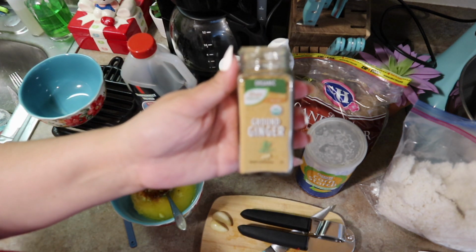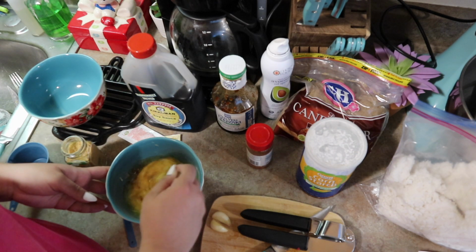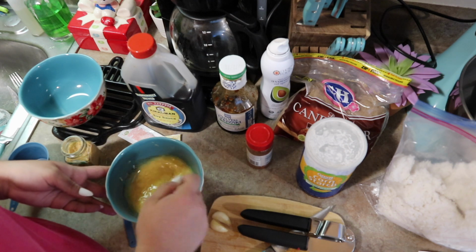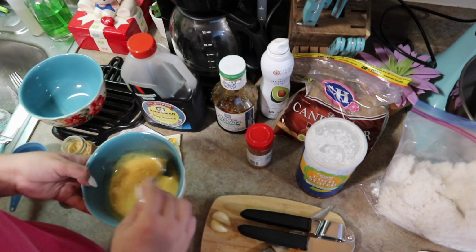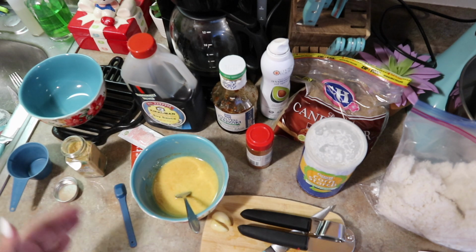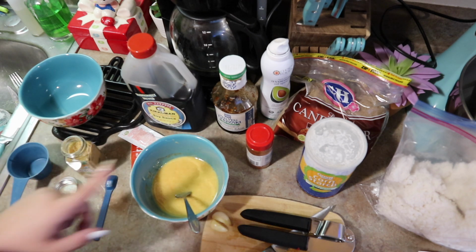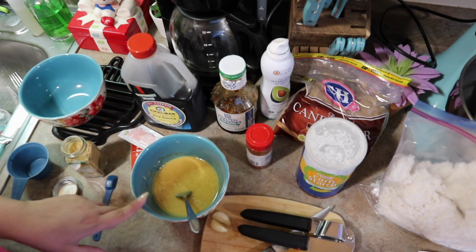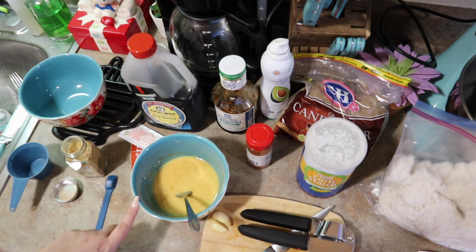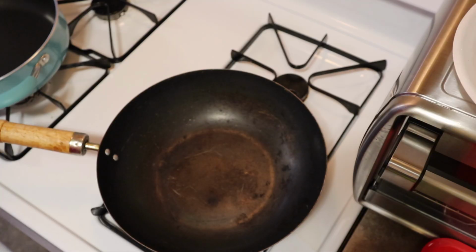And then I just add a little bit of the ground ginger. It's the first time I'm going to use it like this, but oh well. I'll put a video where we last made it and you'll see what it's supposed to look like. Just softened butter, not melted. But it's okay. I'm going to start by cooking up my chicken. And I'm going to need a little bit of this butter and a little bit of oil. So let's head over to the stove.